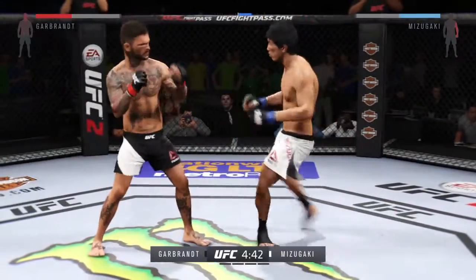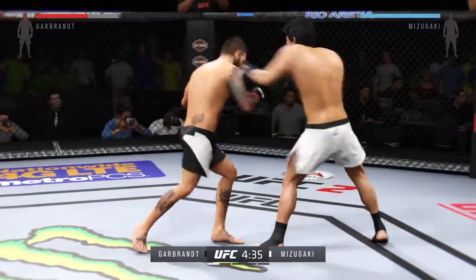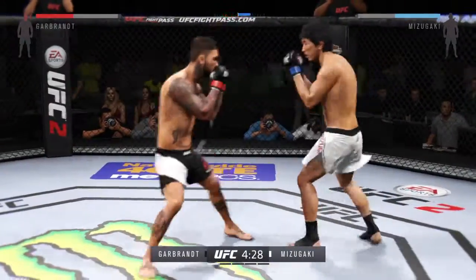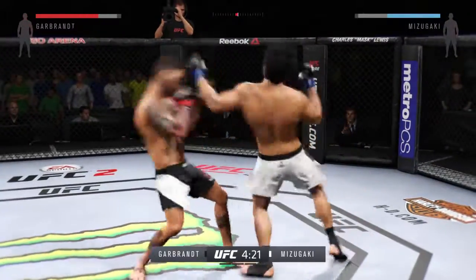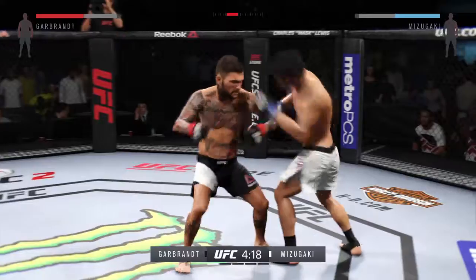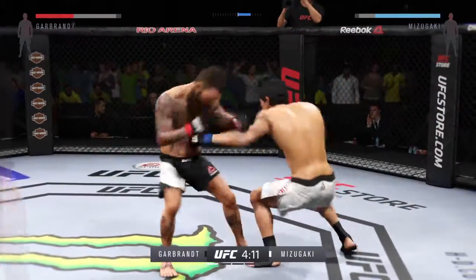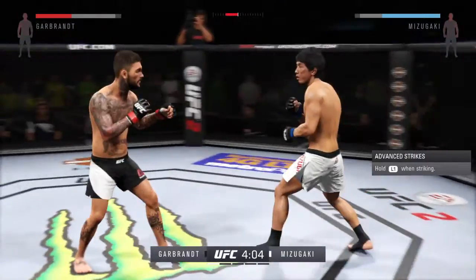We've got a great striker and an outstanding submission specialist. And, of course, the man with the great jiu-jitsu background would like to get this fight on the ground and look to earn the victory by submission. And he counters with the straight right. Garbrandt with the 1-2. Slips and rips. These guys are going at it here right away, trading blows.